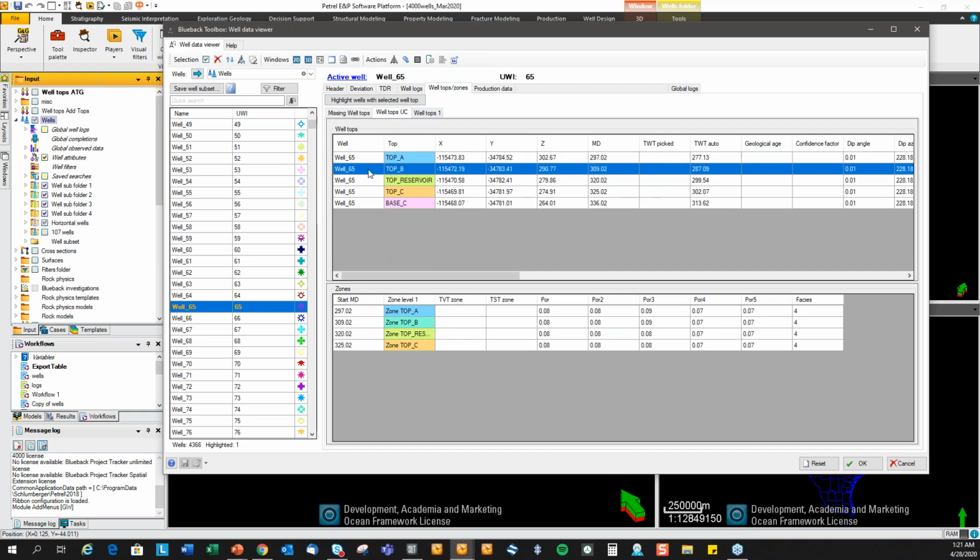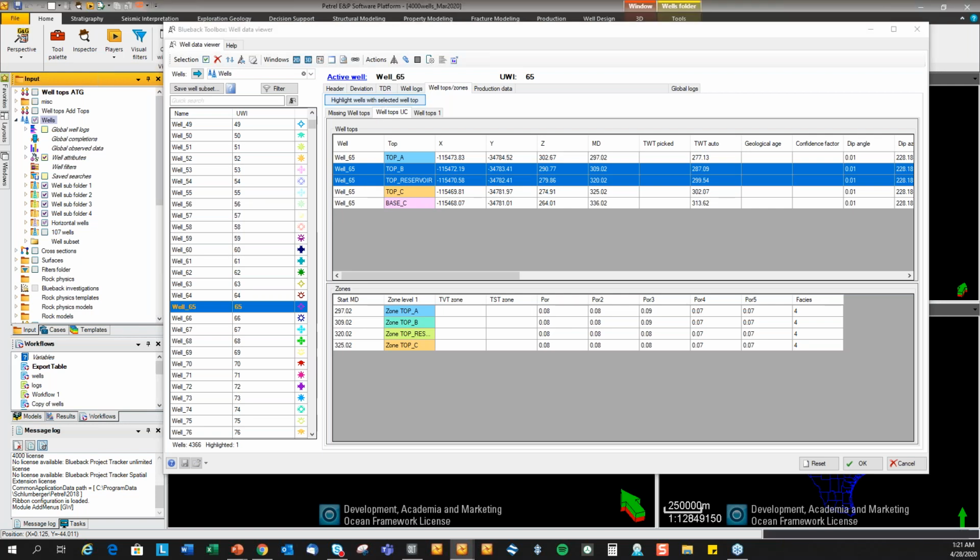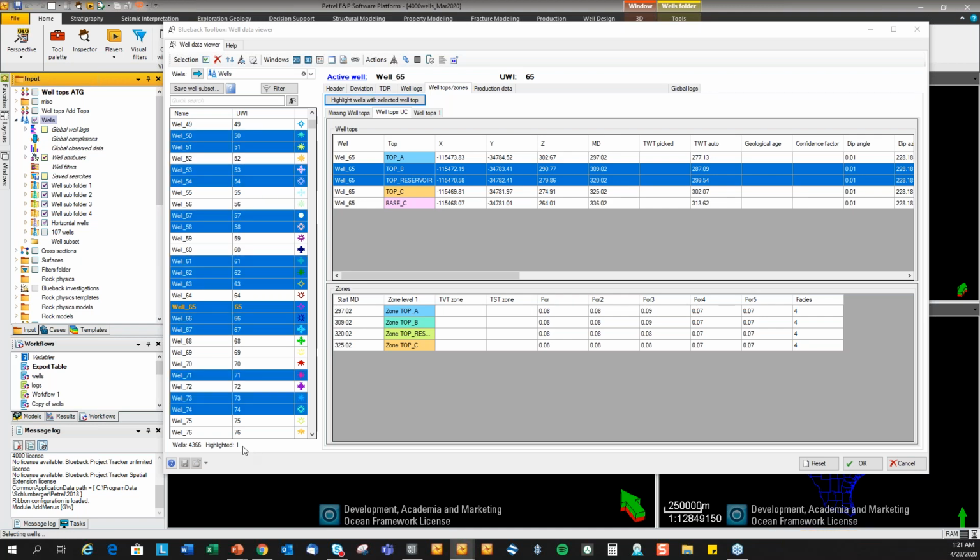And we can also again go in and do some well highlighting. For example, we can highlight two tops in a well top set and identify all the wells that have these two well tops present. And that is 1,434 wells.